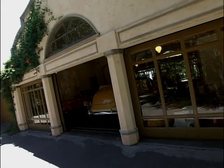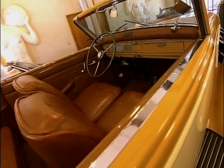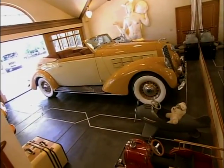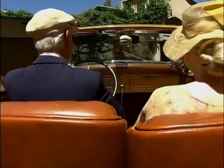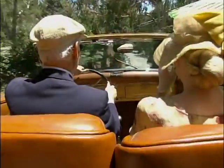But Michael's real passion can be found in a glass garage showroom. His prized possession is a 1937 Lincoln. The 30s and 50s are, in my mind, the pinnacle of car design, so that was another interesting feature for us. And they have all the accessories. Michael and Paula often put on their 1920s glad rags when they take the car out for a spin. It is a thing of beauty. When you're driving down the road, 1 out of 4 people notice. But when you're stopped, almost everybody does.